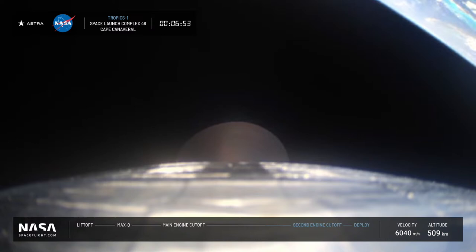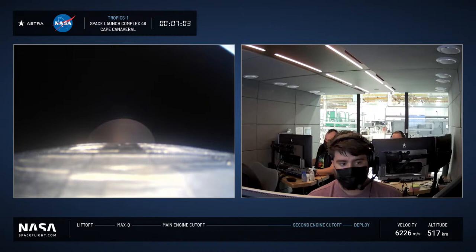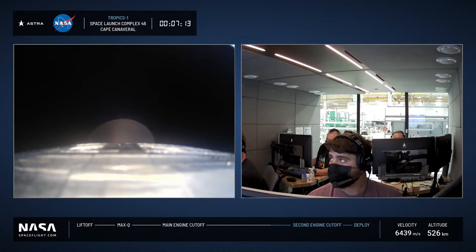You can keep an eye on that altitude. You can see the rocket already over 510 kilometers in altitude. Again, the target orbit for today is at 550 kilometers in altitude. And you can see also that velocity continuing to climb towards orbital velocity, of course, which is good. 7 minutes in the flight, just a little over a minute left in the planned upper stage burn.